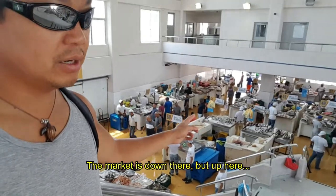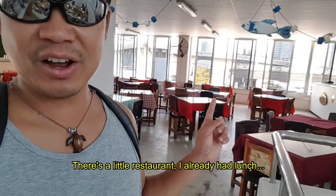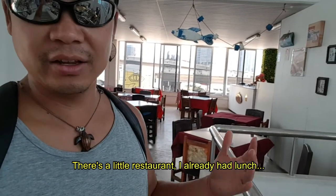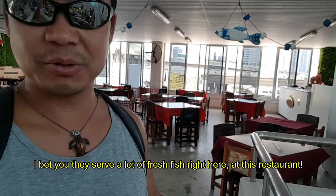Down there, but up here there's a little restaurant. I already had lunch, but I bet you they sell a lot of fresh fish right here at this restaurant.